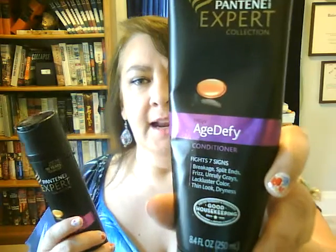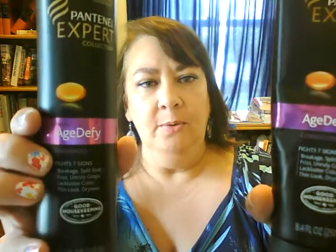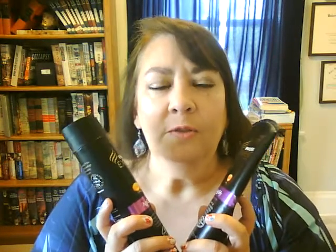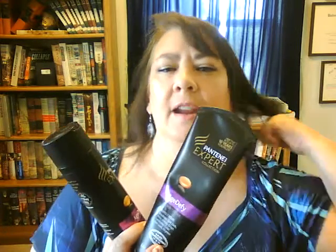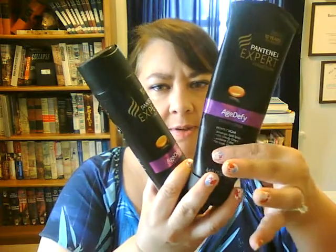Okay, on to the next. Pantene. I've been using this Pantene Expert Age Defy shampoo and conditioner, which fights the 7 signs: breakage, split ends, frizz, unruly grays, lackluster color, thin look, and dryness. The only problem is I found most volumizing shampoos all they do is rough up my cuticle, and I understand because they're trying to make the hair you've got thicker, but I just don't like the feel. It makes my hair feel rough.